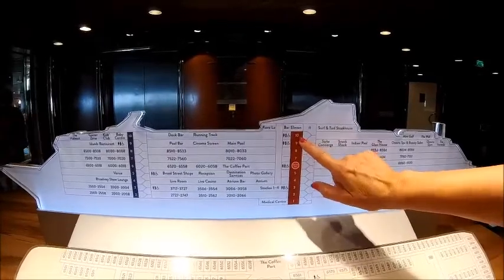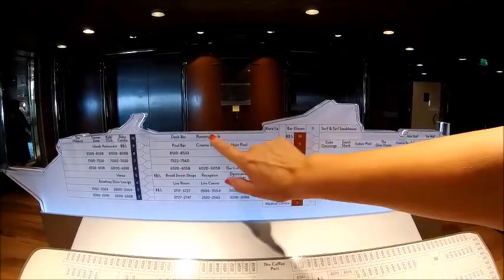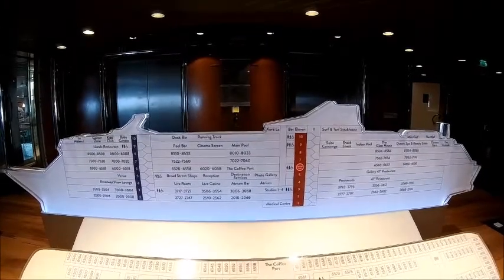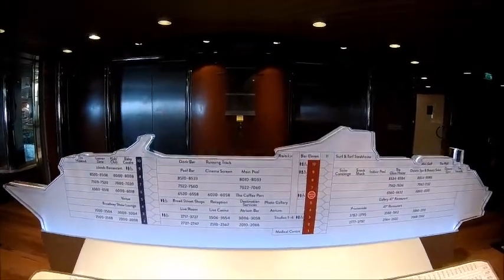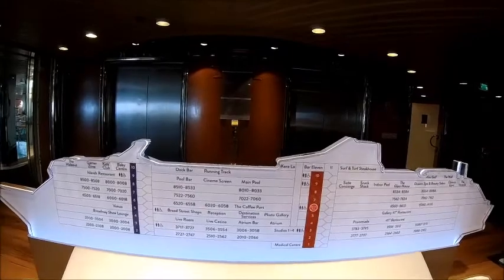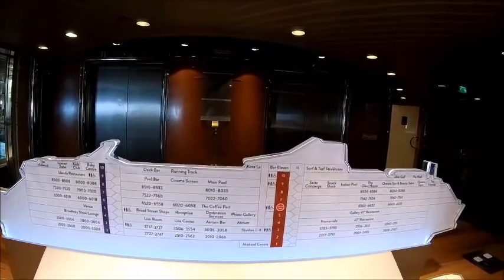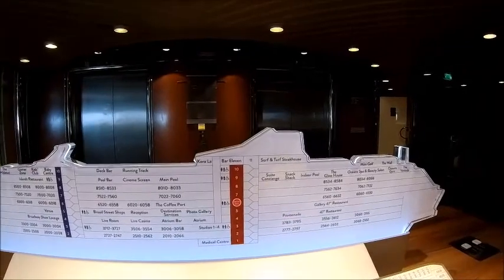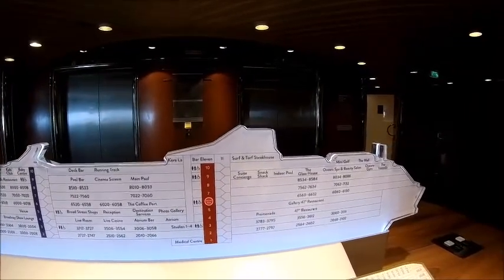And I think there you've also got the running track as well. No, that's on 10. So, yeah, we'll do nine. There's quite a lot on nine, a lot of the areas we like. We did yesterday briefly. But you've got the pool bar area, you've got the cinema screen in the middle, the main pools, snack bars, and the indoor pool, which is really nice, called the Glass House.